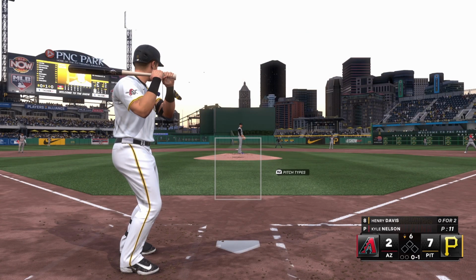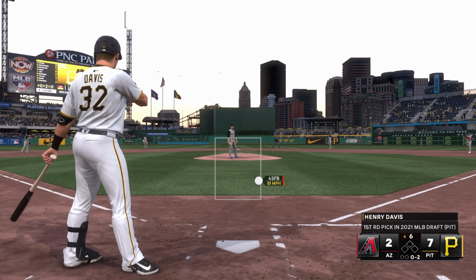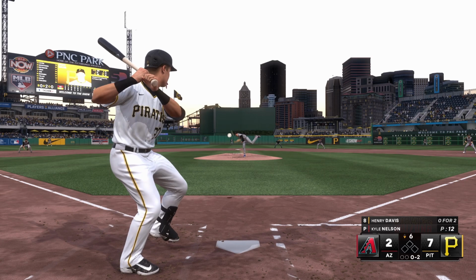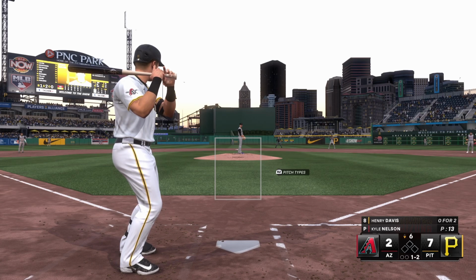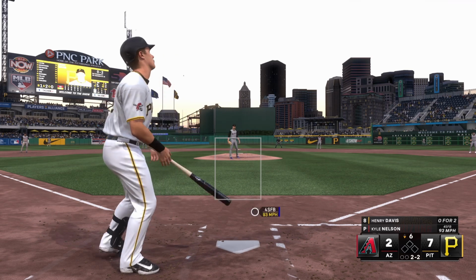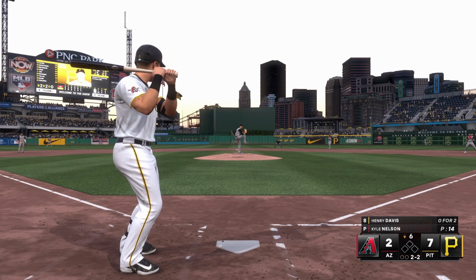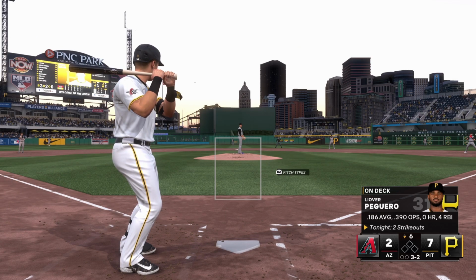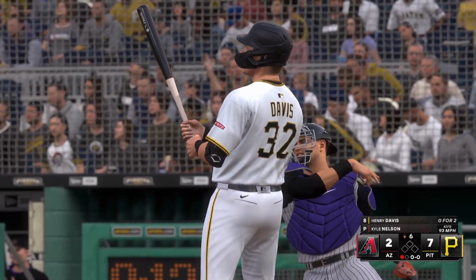Nobody on, nobody out here in the bottom of the sixth. And a strike in there. Breaking ball inside. Now 1-2. And a pitch. That misses. And it's 2-2. And another ball. The pitch. Cuts and misses. It's a strikeout.